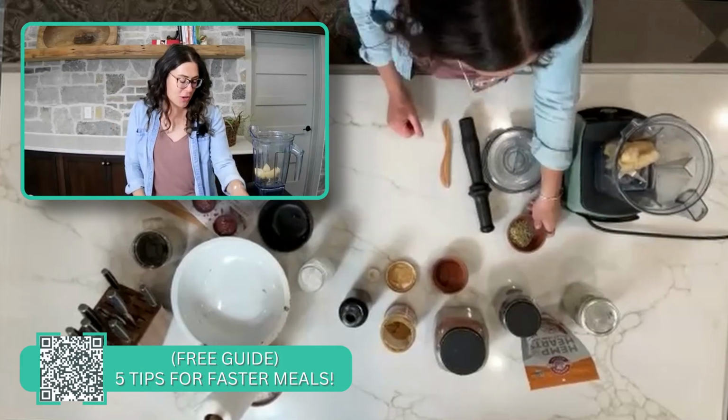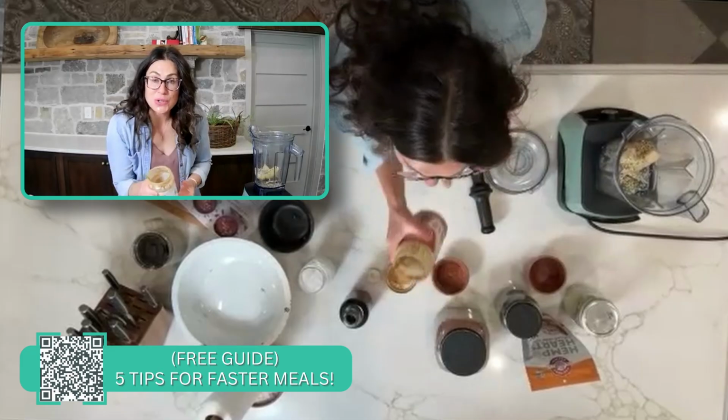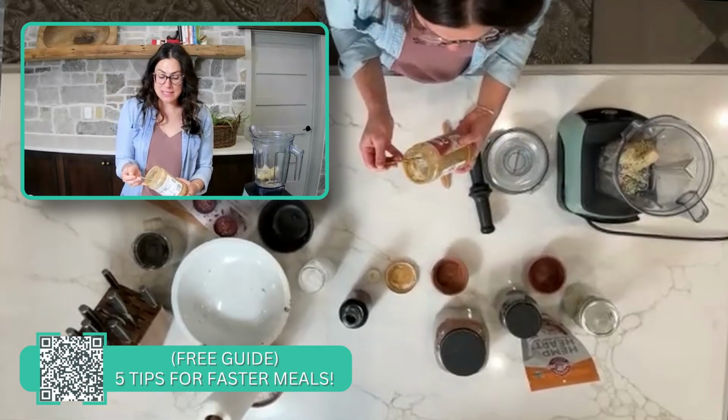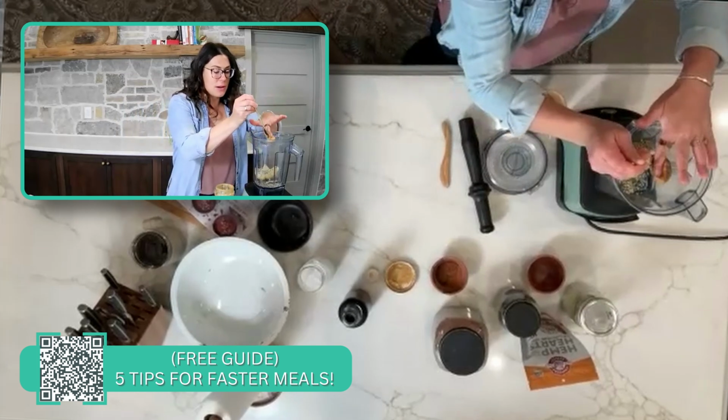So we're going to throw in our nuts and seeds next. And when I say nuts, we're also using a tablespoon of natural peanut butter. And I like the Smucker's brand. It's easy to find. It's just peanuts and salt, and I think the flavor is really good. So we're going to use a tablespoon of peanut butter here.